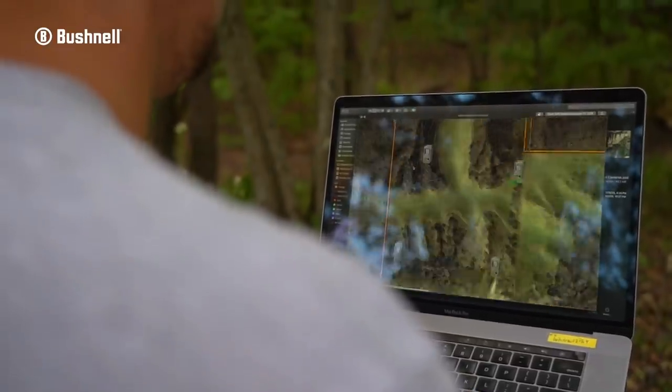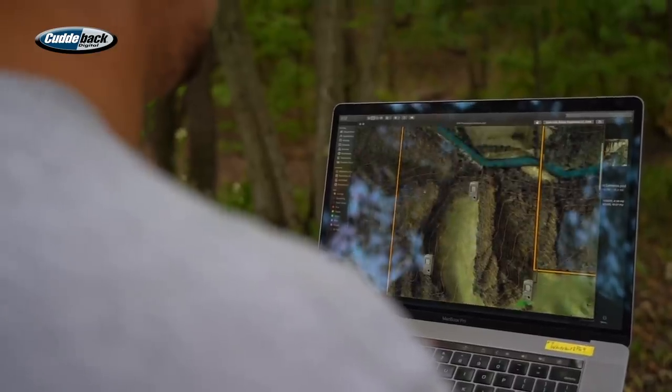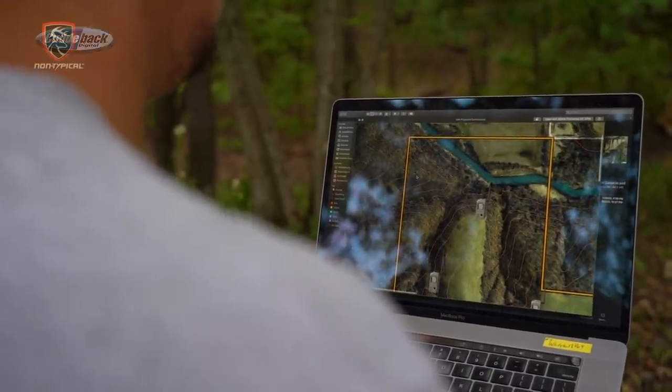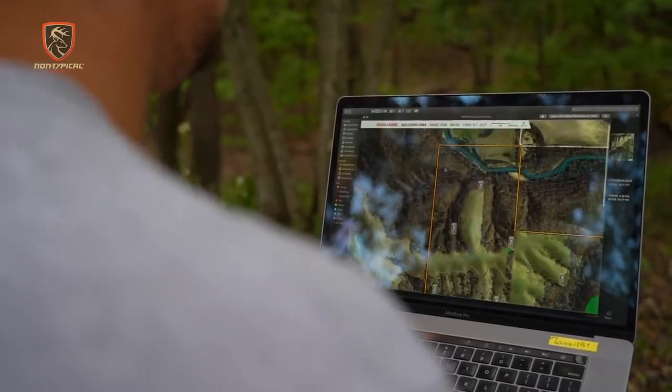But we still got three or four more cameras to get done. And fortunately, it looks like the rain's coming and I can actually start to feel it. So we're going to have to hustle. Might have to put the camera away. But hey, we've been praying for rain and it's finally here. So that's exactly what we wanted. We're going to keep going.